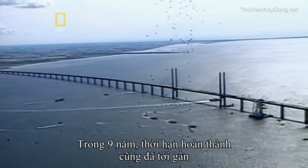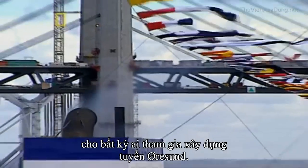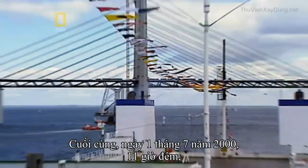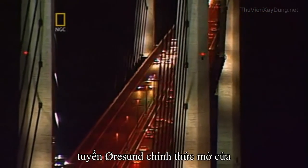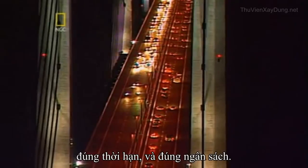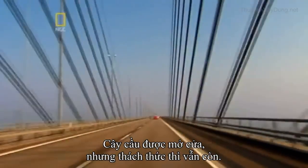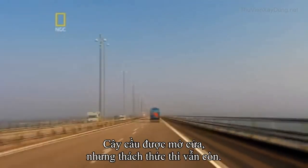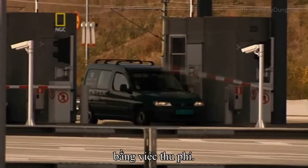For 9 years, the construction deadline had loomed over everything and everyone involved in creating the Öresund link. Finally, on the 1st of July 2000 at 11 p.m., the Öresund link officially opened for business, on time and on budget. The bridge may have been open, but the challenges didn't stop there. Now it had to pay back every penny spent on it, one toll at a time.